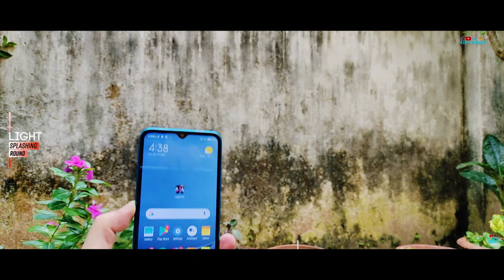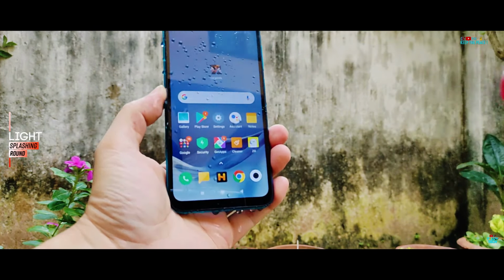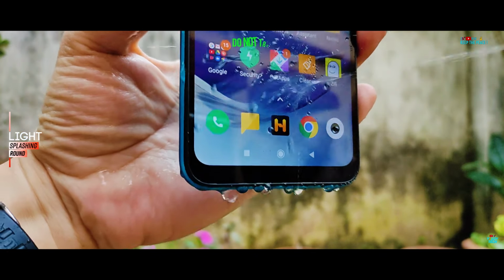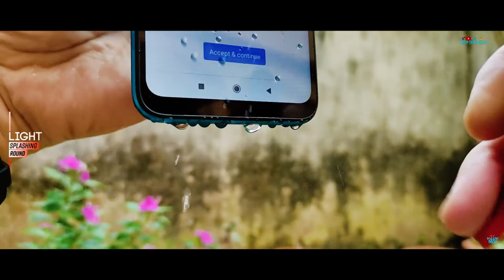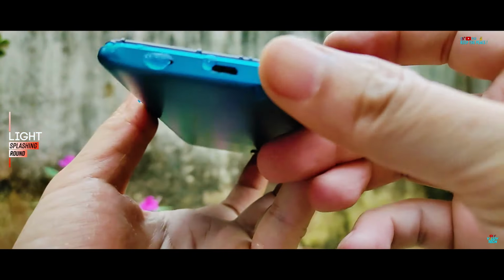In the light splashing round, we have to keep a close eye on the display because this is where the Redmi Note 8 and later the 9 had suffered from massive black screen issue due to severe and permanent motherboard damage. Also, as some of you might remember, the Redmi 9 Prime during its water test had suffered from headphone icon issue for about 24 hours.